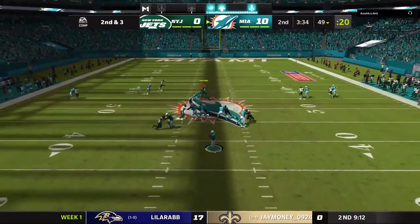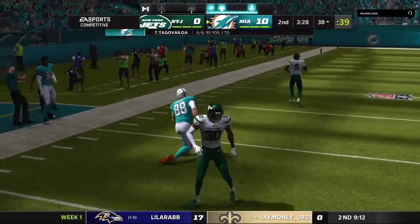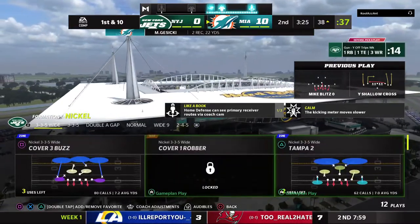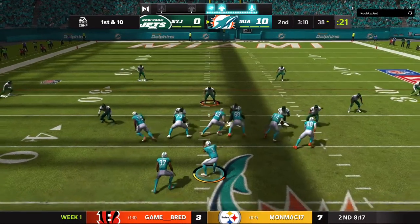From just shy of midfield, Tua. He'll get this to his tight end, Gesicki. And they'll get him down as he's inside the 40. Nice job, nice patience right there. Put him on the right side, let him work his way across, put the ball in his hands, and let him work his way upfield with a catch.